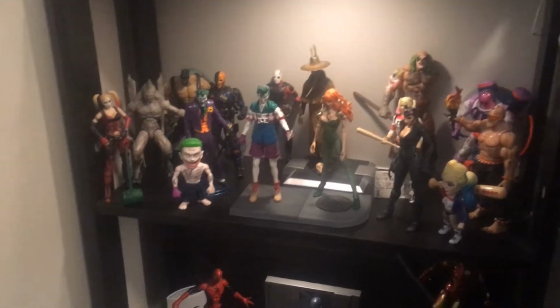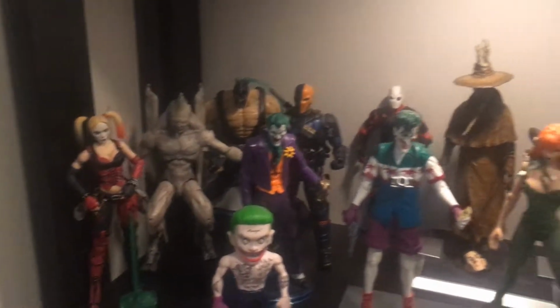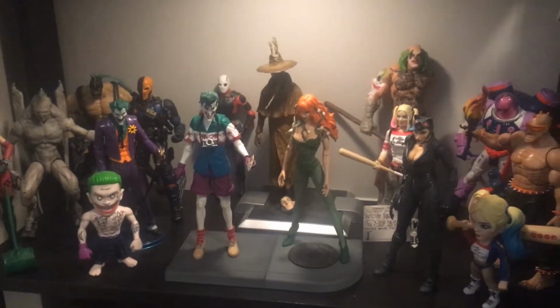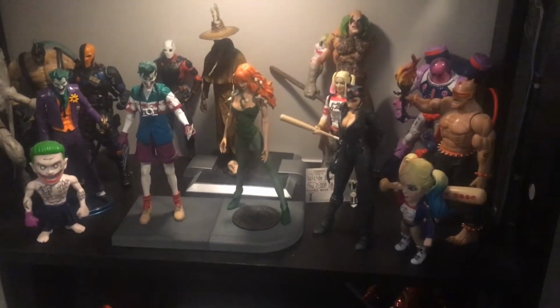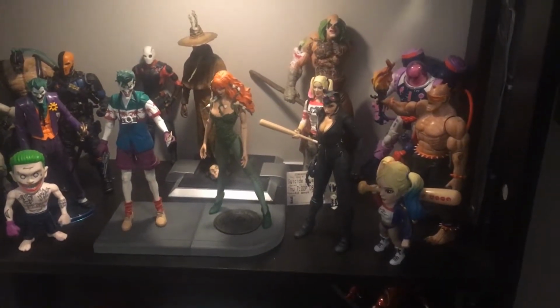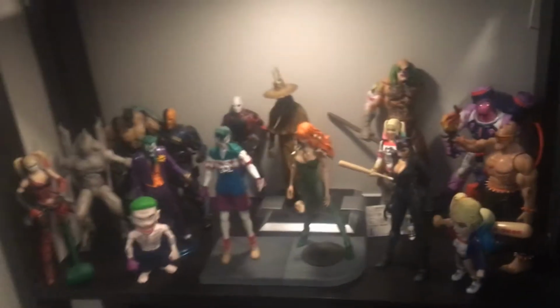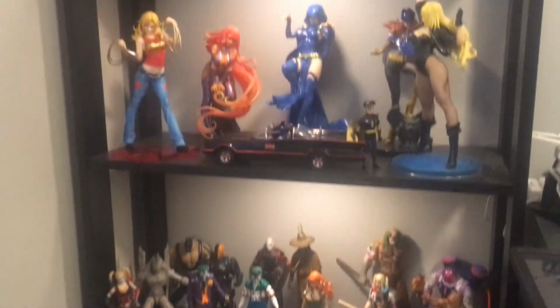I added the Nightmare Bat right there, action figure. I think I may have added Deathstroke right there in the back, Harley Quinn and whatnot, and then of course one of the bad guys from the Dark Knight Returns cartoon. Anyway, so not a lot's changed there.